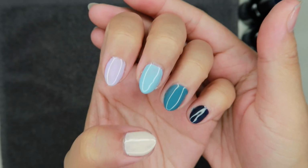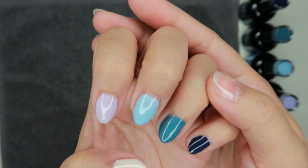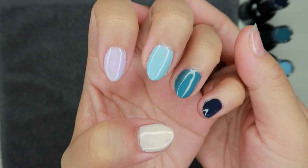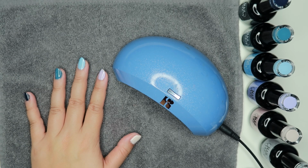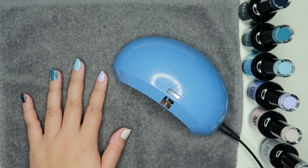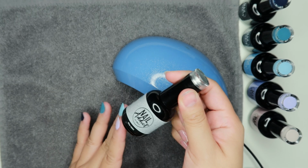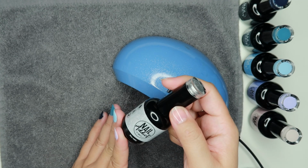So yeah, this is one coat of each of the shades that I just showed you, and I think they look really good for one coat. I'm going to obviously do a second coat. Now before we do the second coat, I did want to try the last color with you guys and do one coat. I'm going to do it on this thumb right here, and it's actually going to be this silver nail polish right here. This here is called Silver Addict.